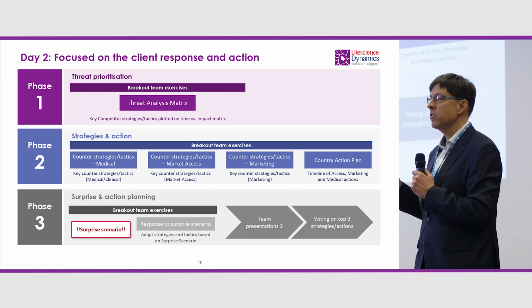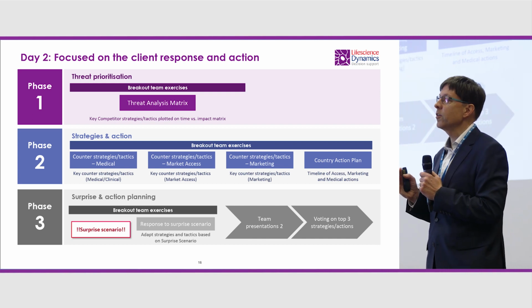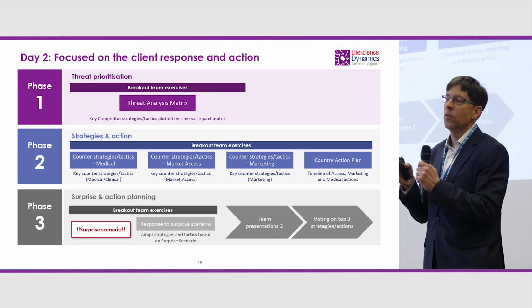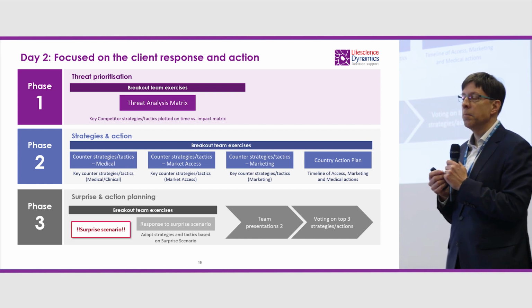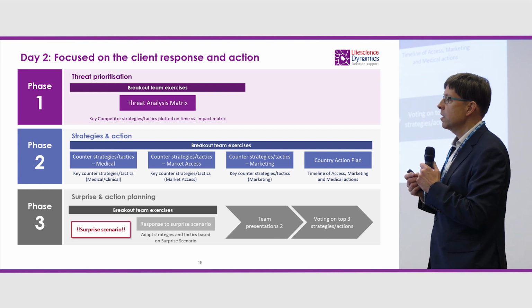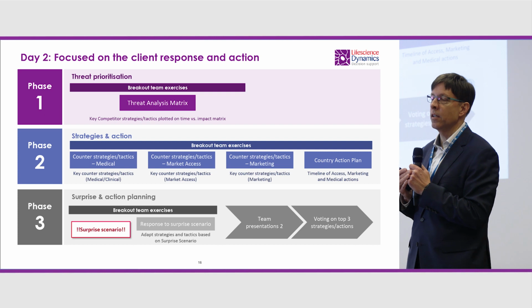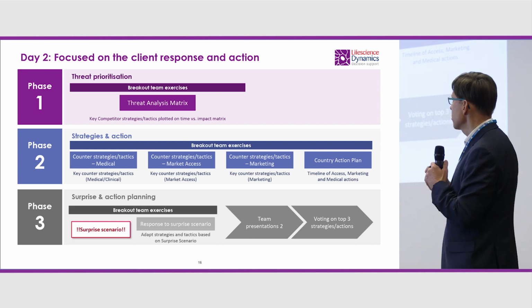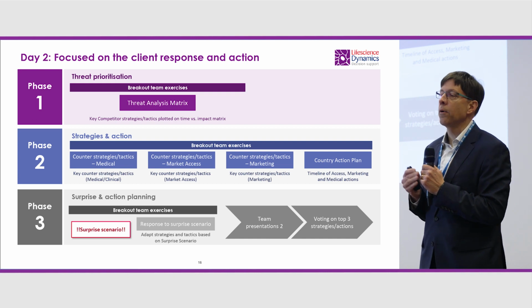So if you have the chance, if you have enough critical mass, functional teams could be very interesting to look at: medical silo, market access silo, commercial marketing silo. But if you don't, cross-functional teams can make up for it. There was an issue with the lack of medical representatives available for these workshops, for instance. Then another thing we did is we used a surprise scenario.